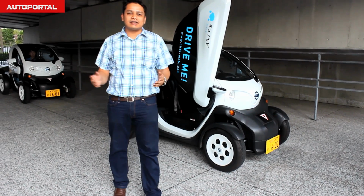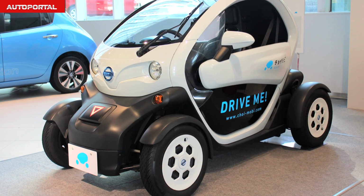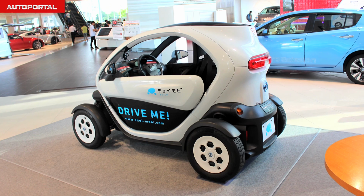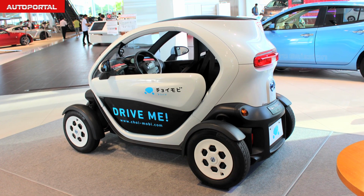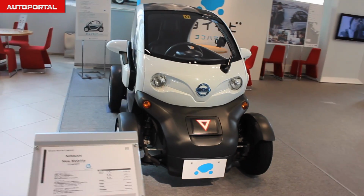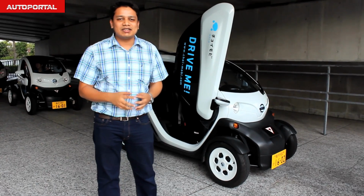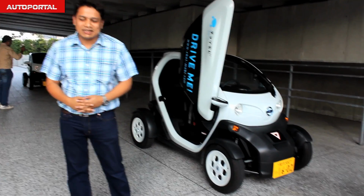Well, here I am at the Nissan facility in Yokohama, and we're going to drive their electric mobility vehicle. Now, we're not going to drive it because of some legal reasons, but I'm going to sit behind it and figure out what it is all about. Now, this car is, of course, their version of the Renault Twizy. So, is it any good, and is it something which is feasible in India? We'll find out on the show today.